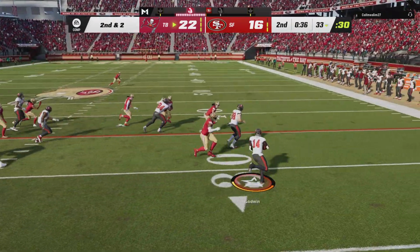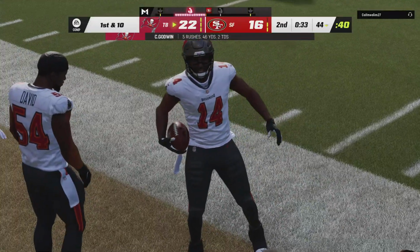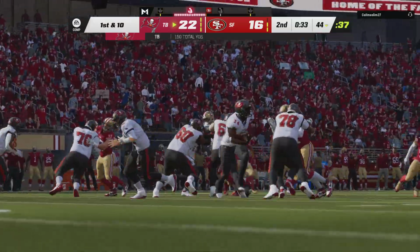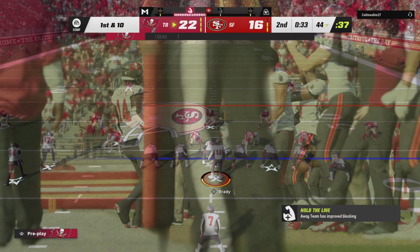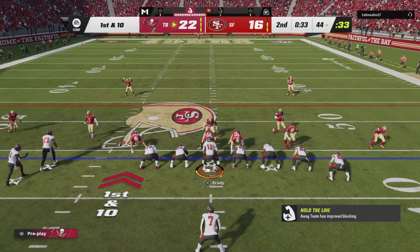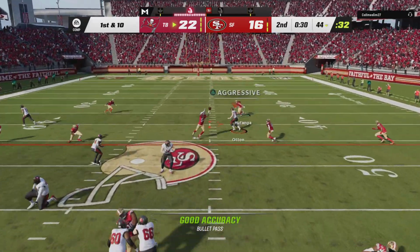Well, the jet sweep. This is Godwin. And he goes out of bounds just shy of the 45. It's a gain of 11, and the Bucs have a first down. An excellent run there coming from out wide. And we used to consider these jet sweeps to be gadget plays or something a little bit unusual, right? But now most teams have some version of this play in their playbook, and I think it's a lot.